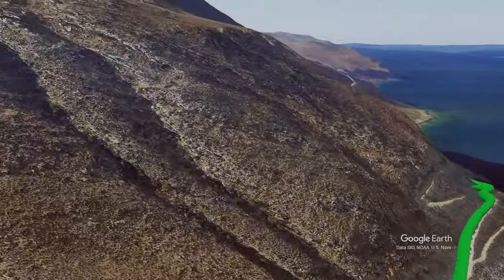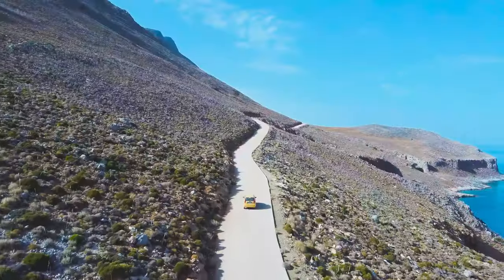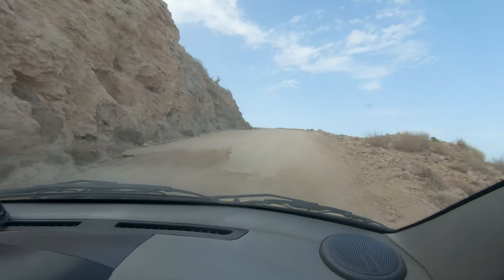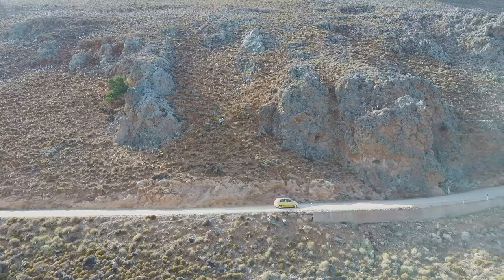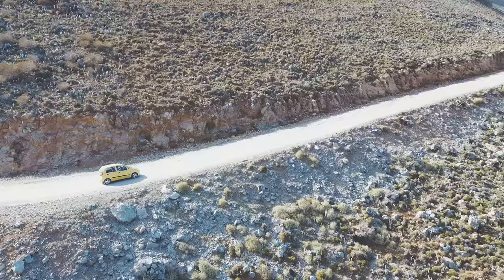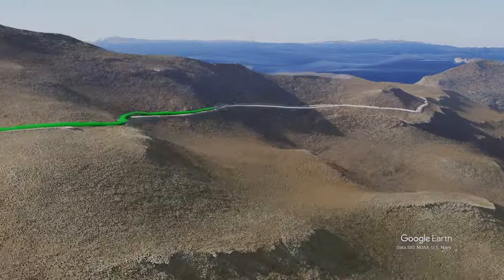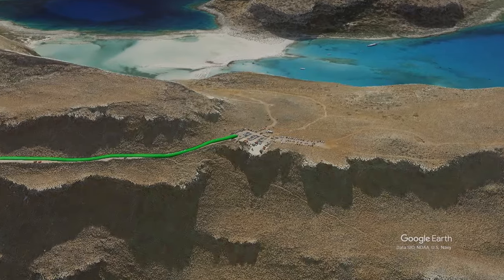If you are cautious and drive slow, you will have no problem at all. In fact, you will enjoy this scenic route. Just drive slow and everything will be okay. At this point, I have to mention that if you rent a small car and not a 4x4, the insurance does not cover you. You will be going at your own risk. After many bumps and a lot of dust, you will get to Balos Beach Parking.